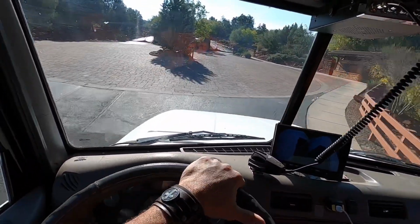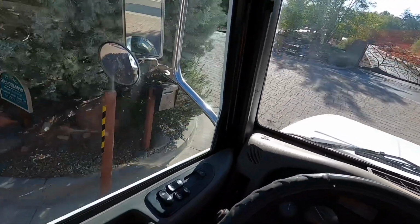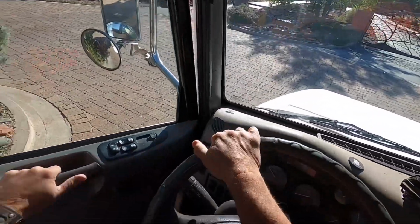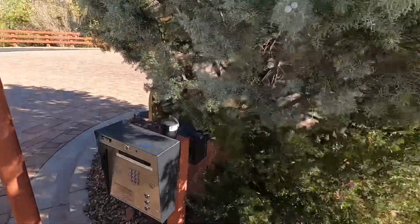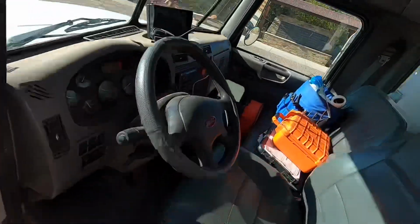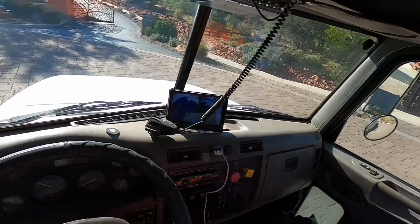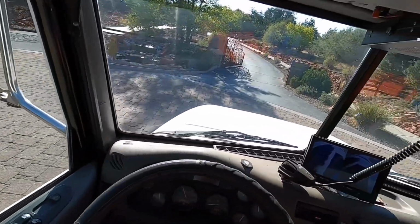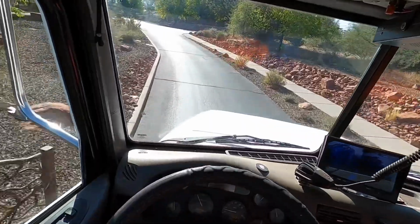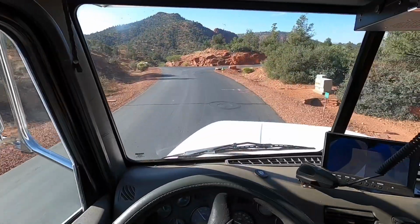I gotta hop out here for a second to punch in this gate code. Can't reach it from up here. Okay. And we go. This job's just up here at the end of this road, and I'll turn the camera back on when we get a little closer. Okay, we're coming up here to the site.